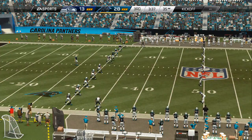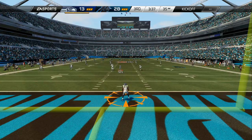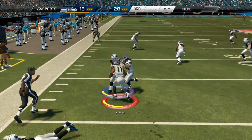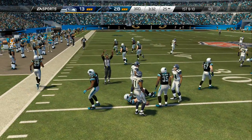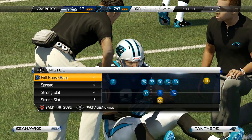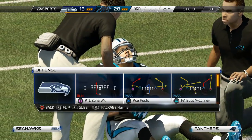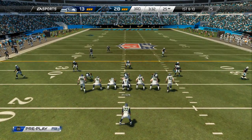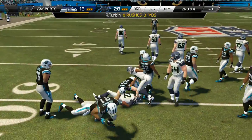Panthers ready to get the pigskin in the air. The tackle's made right around the 25-yard line. Quarters formation here for the defense. As they go ground here, he's tackled at the 30.